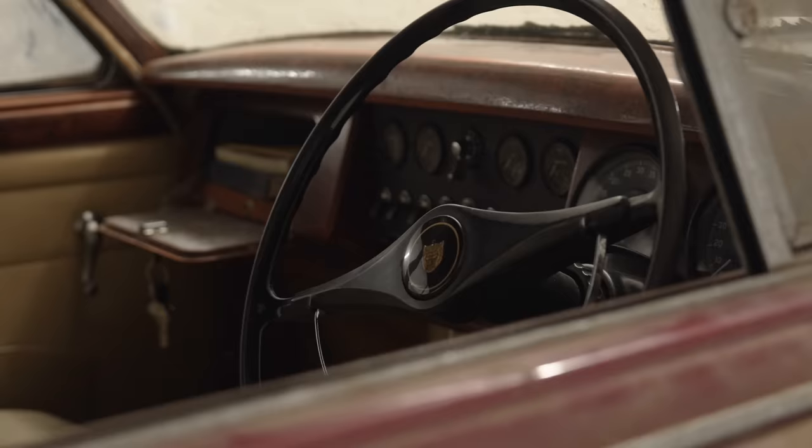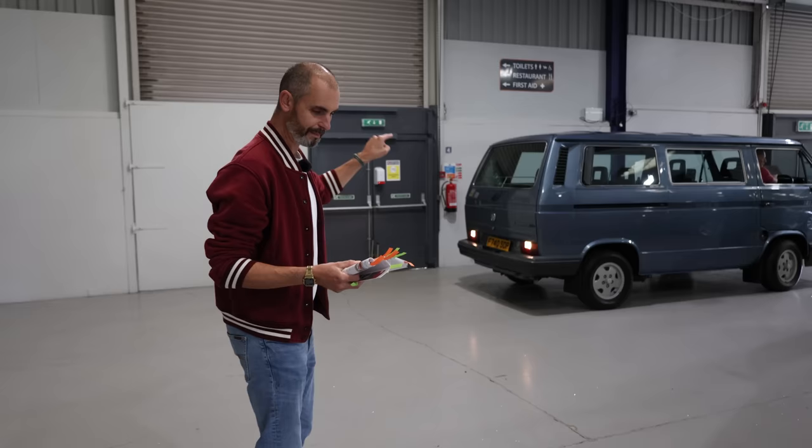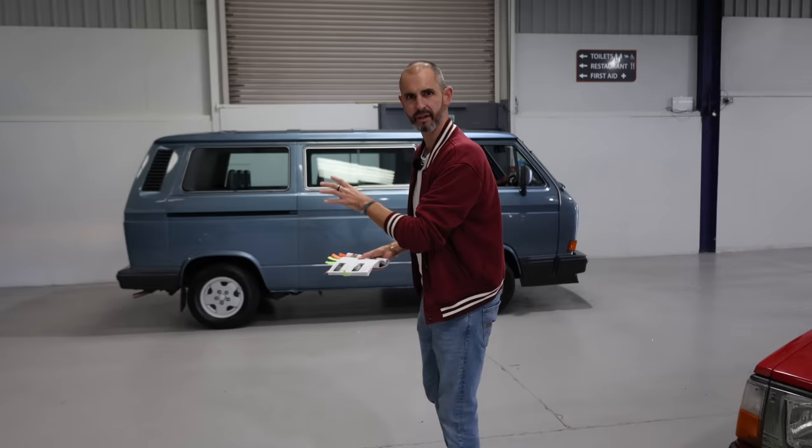They're just manoeuvring this lot, 809, into place. Type 25. So we all know VW Transporters, all the buses are popular, hashtag van life. But what's amazing about this one is it's done 18,000 miles from new. And it's the Caravelle. I love the Caravelle, the original sort of people carrier. This one's just so virgin.